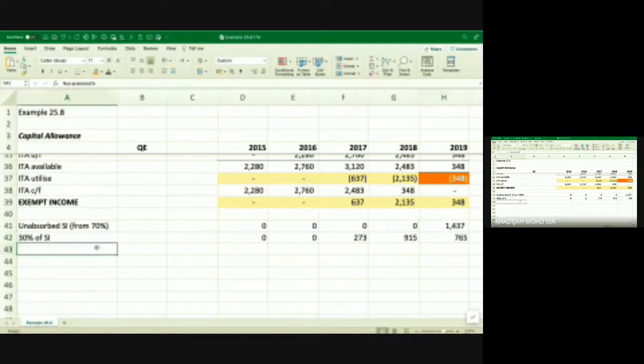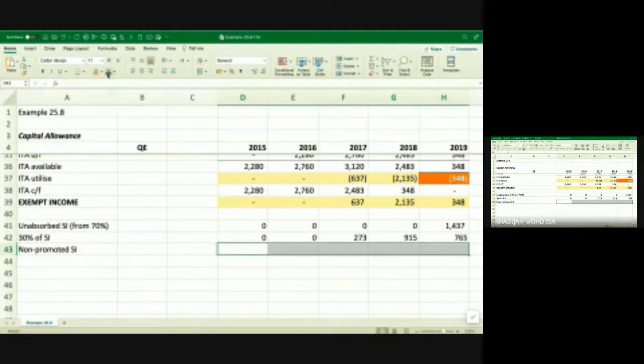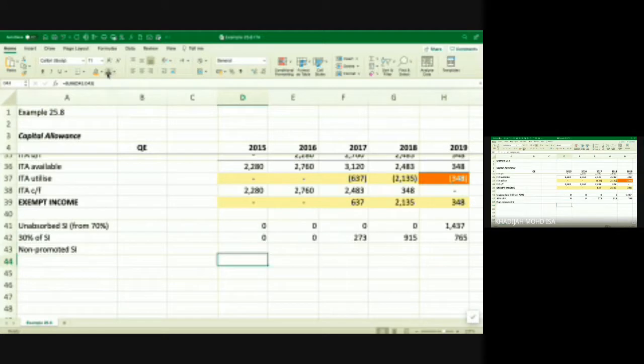And then in another question, you may also have non-promoted activities where you have to compute the statutory income from the non-promoted SI. So then you have to add together here if you have. In this case, you don't have any information on that. So for that, all right, then you compute.